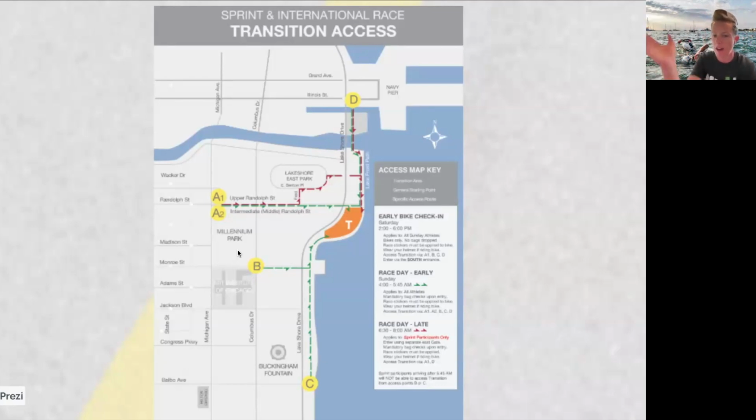Because then you go right into where the international distance of the transition is. Randolph gets a little congested, because you have to go through Randolph Park. And again, they'll talk more about exactly where you go on race day at the expo. But for international, you can come into transition either way.